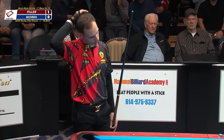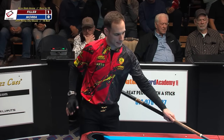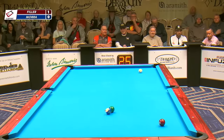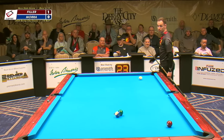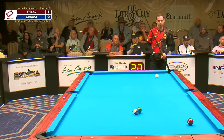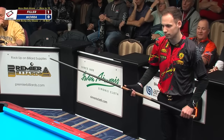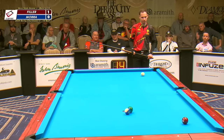I mean, don't get me wrong. He was trying to lay the 6 up for the side, I thought, but he overhit it regardless. But, man, he could have played the 6 into the rail. Oh, you almost couldn't miss the 9. Yeah. That was very surprising that he let the 6 ball get away. Now, a good chance it's going to be 1-1.